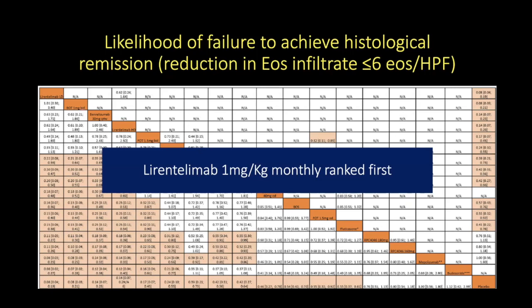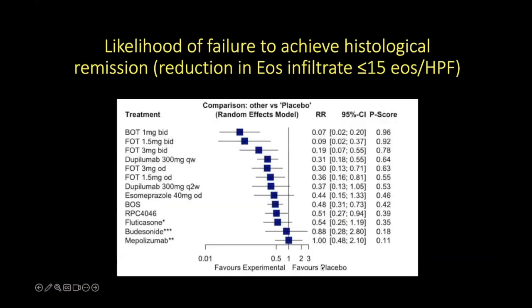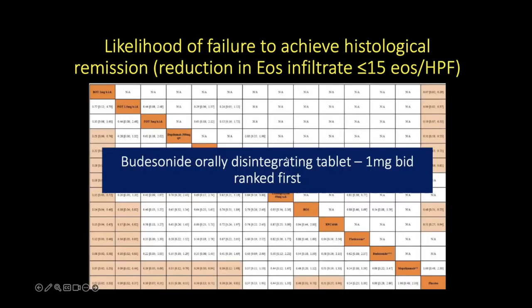the authors found that lirentelimab, pardon my pronunciation, given at 1 milligram per kilogram, which is one of the drug studies and one of the randomized trials, ranked first and was found to be most efficacious in achieving histological remission in reducing eosinophil count to less than 6 eosinophils per high power field. When they changed the definition to eosinophil count infiltrate of less than 15 eosinophils per high power field, so less stringent criteria, as you can see here, they found that budesonide was actually the most efficacious. The budesonide orally disintegrating tablet given at 1 milligram BID.